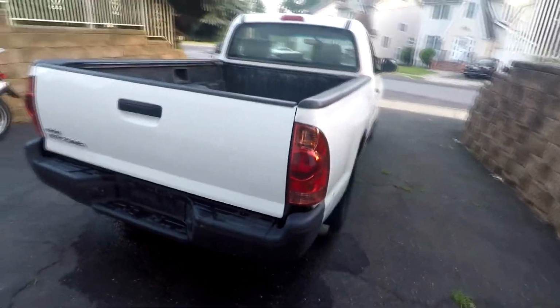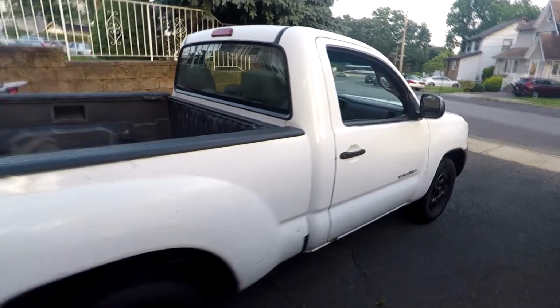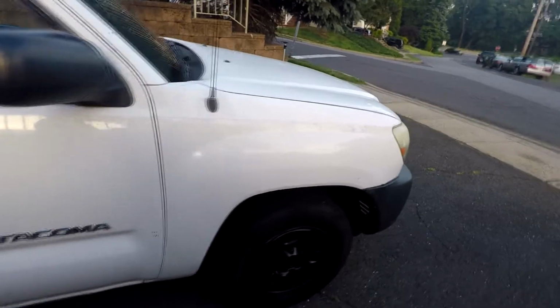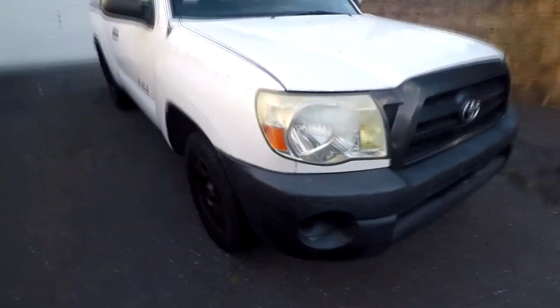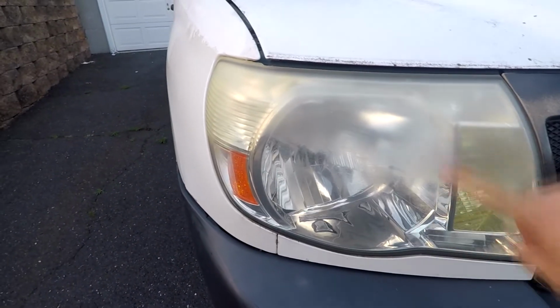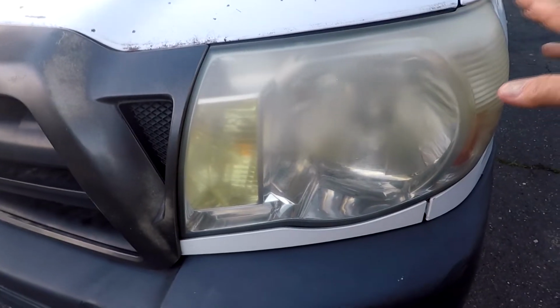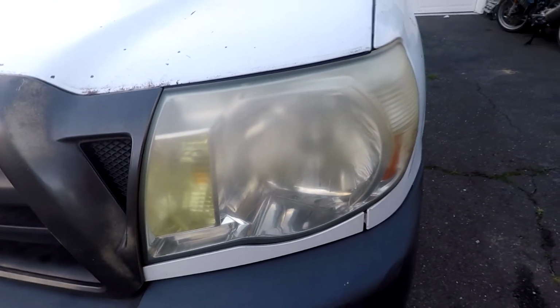The plastic looks like it's in good condition, but we're going to take a quicker, more in-depth look at the options that you got in this basic truck. Now, this is the most basic truck you can buy. The headlights have that typical wear from salt and grime and dirt, hard water. You could easily fix these, or these headlights are really cheap online. You could just replace them and get better headlights that are probably clearer.